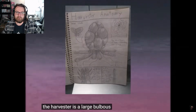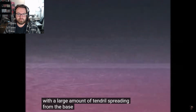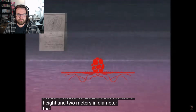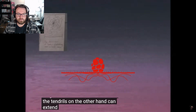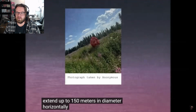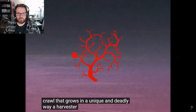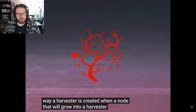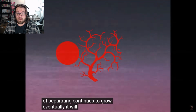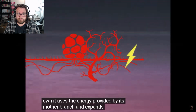The Harvester is a large, bulbous mass, with a large amount of tendrils spreading from the base. The bulb measures around 3 meters in height and 2 meters in diameter. The tendrils, on the other hand, can extend up to 150 meters in diameter horizontally. The Harvester is a specialized form of crawl that grows in a unique and deadly way. A harvester is created when a node that will grow into a harvester, instead of separating, continues to grow. Eventually, it will grow tendrils of its own. Interesting. It uses the energy provided by its mother branch and expands its reach further.